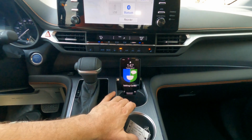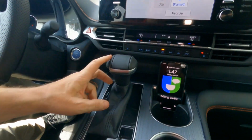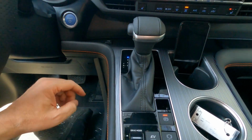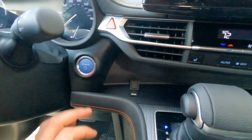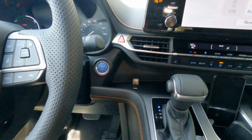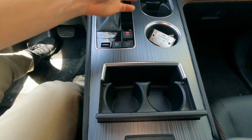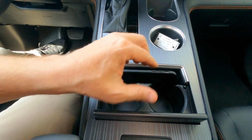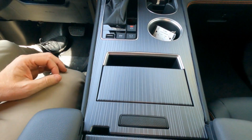2 cup holders up front. Here's your shifter, that's leather wrapped. Here's our drive modes, electronic parking brake. There's a USB plug right there, so you can plug your phone in, push button start. There's also a storage cup holder right here. This will also hold your phone, so if you want to drop your phone there, you can do it there as well. Last time I did that, I forgot my phone in the car.